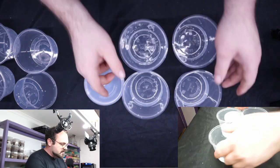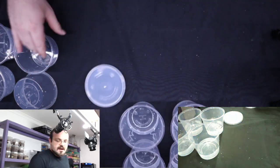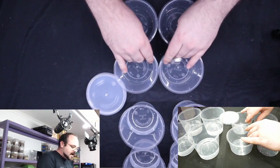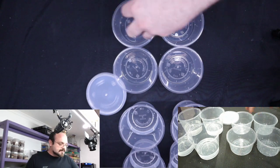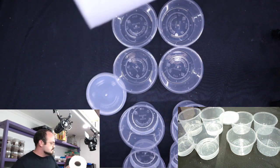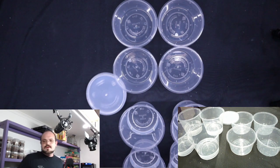There we go. Alrighty. Actually, I don't need those there just yet. Alright, so what I'm going to do now is get a bunch of paper towel to place inside these containers here. God, this stuff really doesn't tear well. There we go.